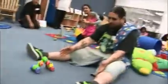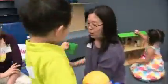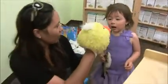Parent-Child Workshops help parents realize their important role as their child's first and best teacher by reminding them that play is a very important aspect of early literacy.